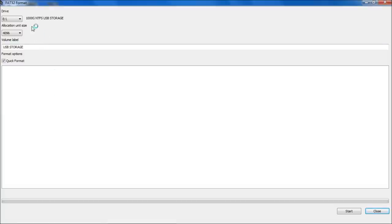So at this point, we've got the E drive, which I know is the 1 TB external drive. It even tells me that right here, 1,000 gigs is 1 TB. And I've chosen quick format because otherwise we'd be here all day. Even on the quick format, it's going to take about 2 minutes to format. So I'll start this process and then probably speed it right up so that we get through it quickly and then pick it up at the end.